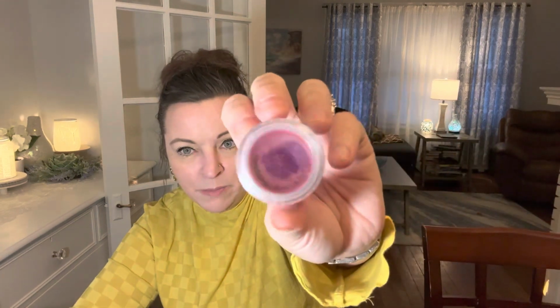Then we have Hibiscus Raspberry Hibiscus Tea that we'll talk about later. That one's described as wild raspberry hibiscus petals sweetened with a spoonful of elderberry sugar. Then we have Ruby Nectarine. I know a lot of people love this. This was a scent of the month last year. And this is juicy nectarine, ruby apple, blended with pear blossom.